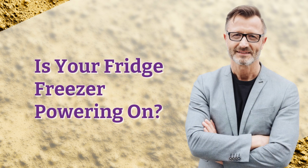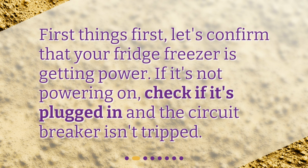Is your fridge freezer powering on? First things first, let's confirm that your fridge freezer is getting power. If it's not powering on, check if it's plugged in and the circuit breaker isn't tripped.